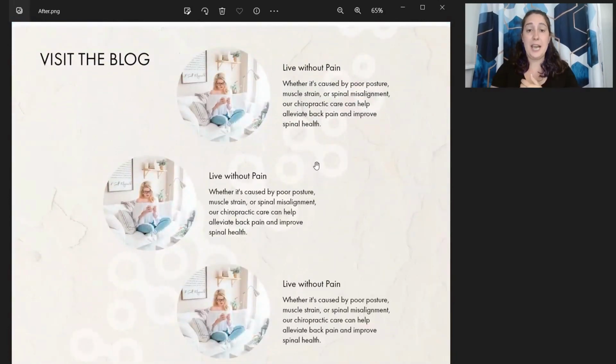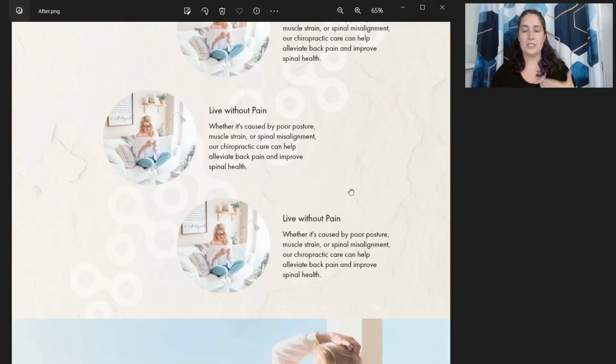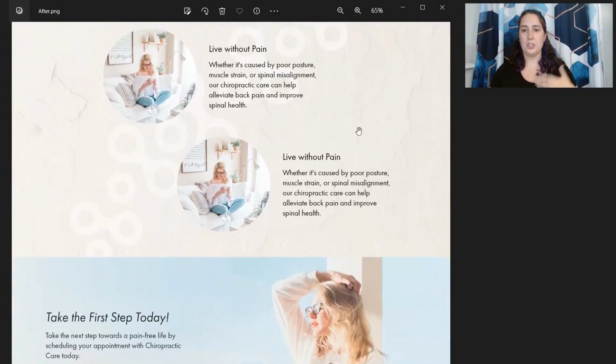The next section that I've actually added to this website is the blog. So when we have content to share, it is very helpful in highlighting your expertise, in connecting with people. And I always recommend that businesses have blogs because it helps so much with search engine results. In this case, we have 3 different blog posts that would have a small image, a headline, and an excerpt. And it's also designed to follow that same kind of spinal alignment graphic that gives it just a little bit more interest and doesn't make it a standard chiropractor doctor website.